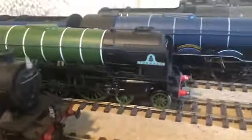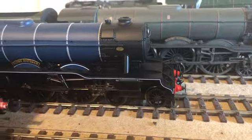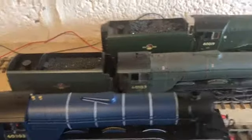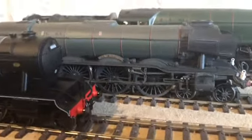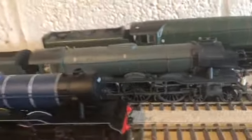Okay, so moving up, we have the two Hornby A3s, both the same locomotive. This one, the green one, I had first. I had this one first because at the time I thought end of steam would be where I'm going for, but the more footage I watch, the more I realise I wanted to do any period of the steam era.